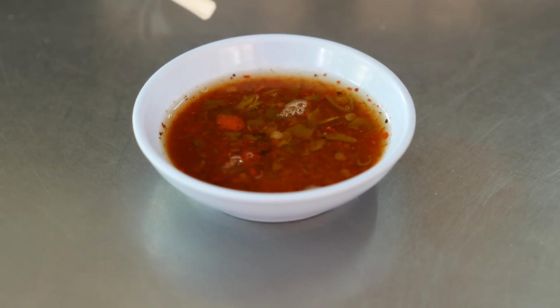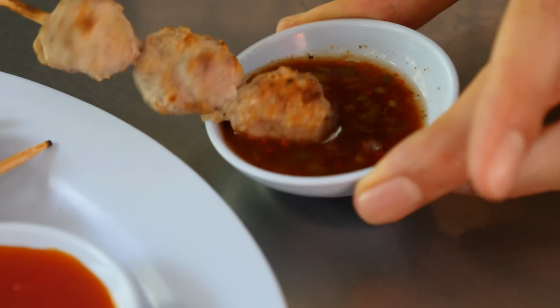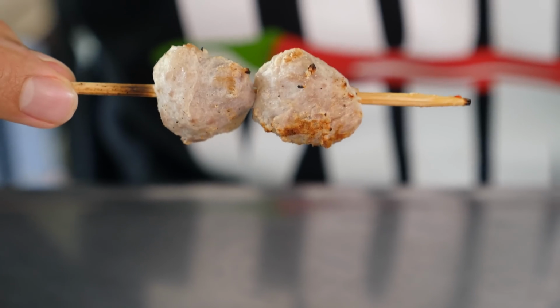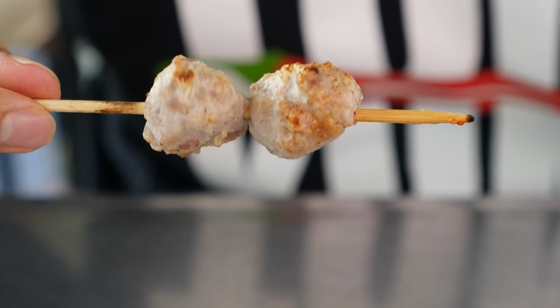So I decided to make my own sauce with that chili powder and then one scoop of vinegar and a little bit of fish sauce. Oh, and with this sauce, I'm just gonna fully submerge and let it marinate for a little bit. Oh, that's a good sauce. It's spicy and sour with that salty fish sauce touch.